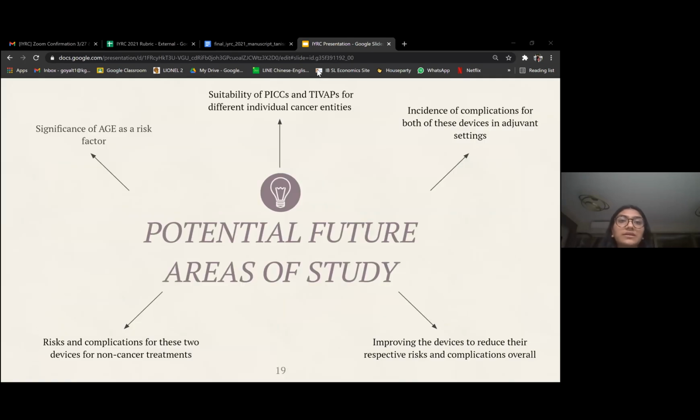So this review reveals several potential future areas of research. Firstly, a deeper examination of how age correlates with complications for both of these devices should be conducted. The incidence of complications for both of these devices in adjuvant settings could also be explored, as well as how suitable they are for different types of cancer. Outside the scope of cancer treatments, an investigation into how their risks for other treatments could be carried out. All of this could combine to introduce further research into how PICCs and totally implantable venous access ports can be improved in order to reduce their respective risks and complications overall. This would improve the quality of patient care.